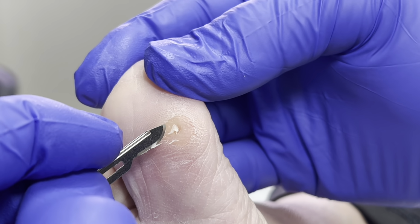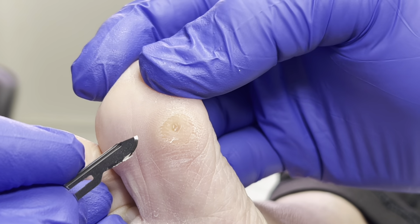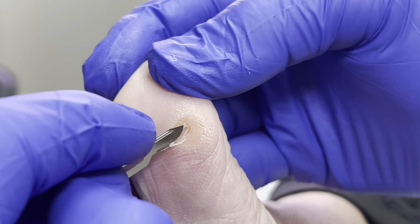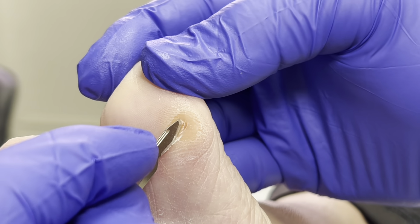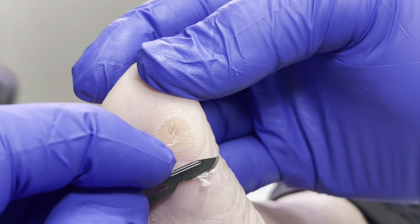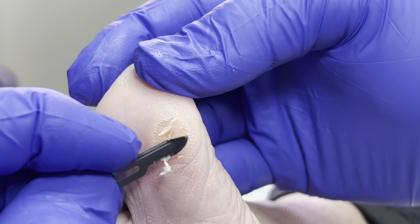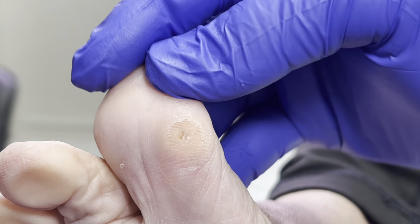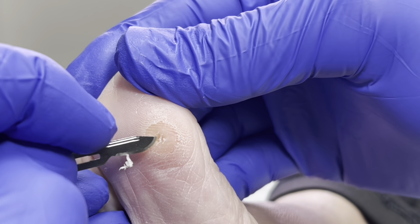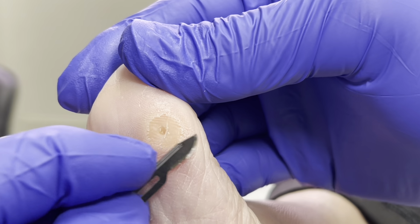This is all compressed keratinized tissue, packed into a tiny little space. And that's why it feels like there is a pebble. Dr. Wagner, I feel like I'm walking on a pebble. So if I continue to dig, dig, dig, you're gonna see red.